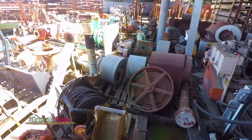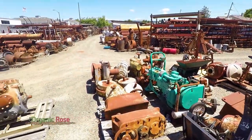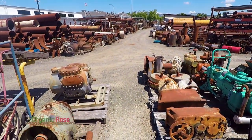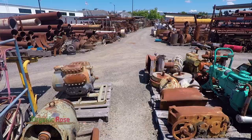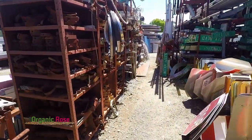When we break down materials, we really try to separate them into each category. So if we have stainless steel and steel, copper and brass, aluminums, we try to separate them as best as we can because we know at the end of the day that's going to go into a product and that will affect the product's life.